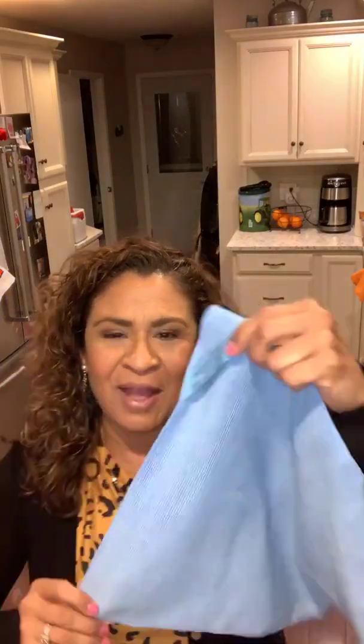But really what started it all for Norwex is this cloth right here, okay? If you can see here, it says Enviro. And I always like to say E for Enviro means E for everything. You can clean your home with this cloth, or you can clean inside your vehicle. You can take it to work with you. You can use it everywhere, okay?